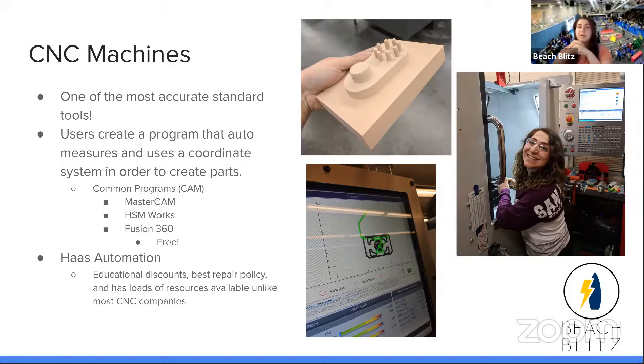Mastercam and HSM Works are really well integrated with their specific software, but Fusion 360 is free, and it's, to be honest, the easiest one I've ever had to learn because it's really intuitive and they have the most training available. Last up for CNC machines, I wanted to recommend Haas Automation.